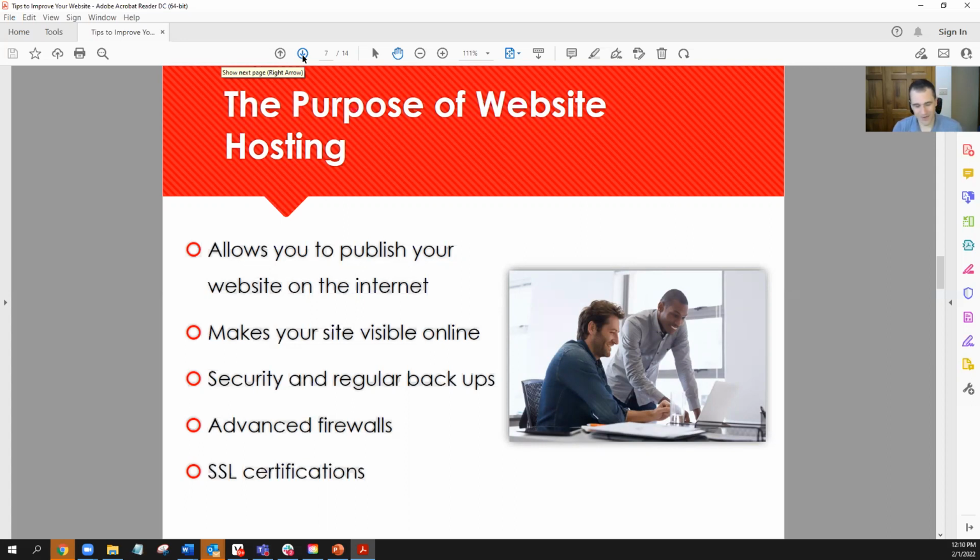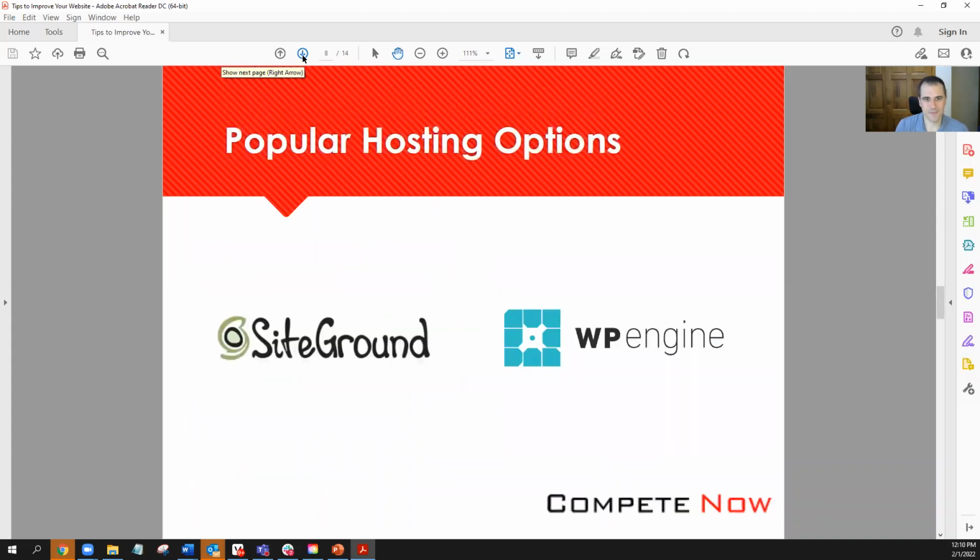Other reasons too. Very good for domain name registration and management. They work fine for that, but not so much for the hosting. These are the two that we really like.